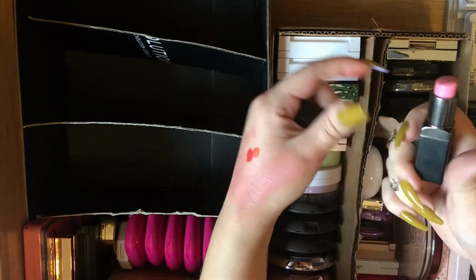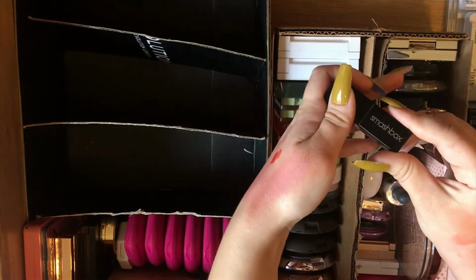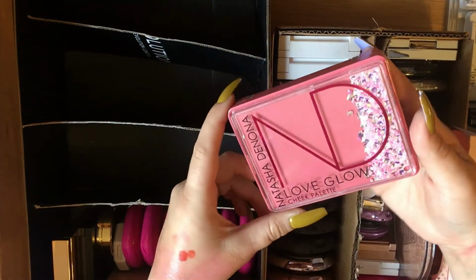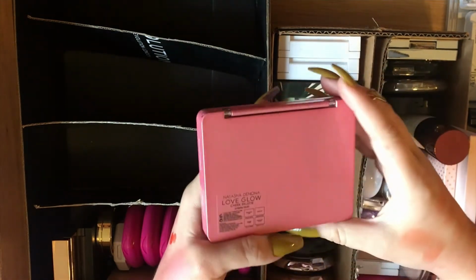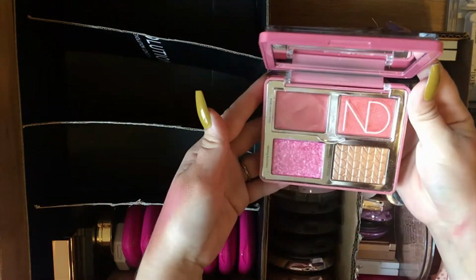I don't know. I'm gonna put this in the maybe for now. This is the Natasha Denona Love Glow Cheek Palette. I just bought this myself, and I love it. I love everything about this.